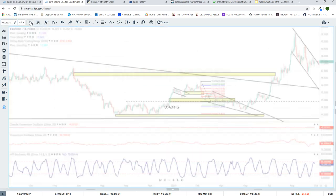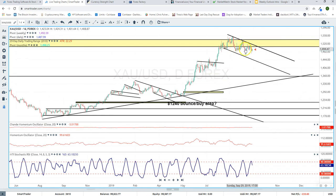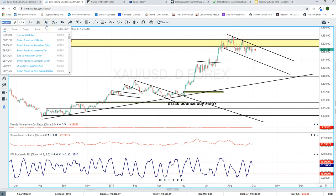XAU USD. We're in a nice corrective area. We're just below 1,500. You know, the bulls would have to break through 1,530 to really rejuvenate this bullish run. 1,530 and higher. We'd have to have some strong closes on the right side of this channel. This is probably going to be some heavy profit taking and a slow grind back down to support. And we'll see if we get some bulls coming from the 1,400 zone to 1,360 zone. Otherwise, I'm kind of disinterested in gold at this time.